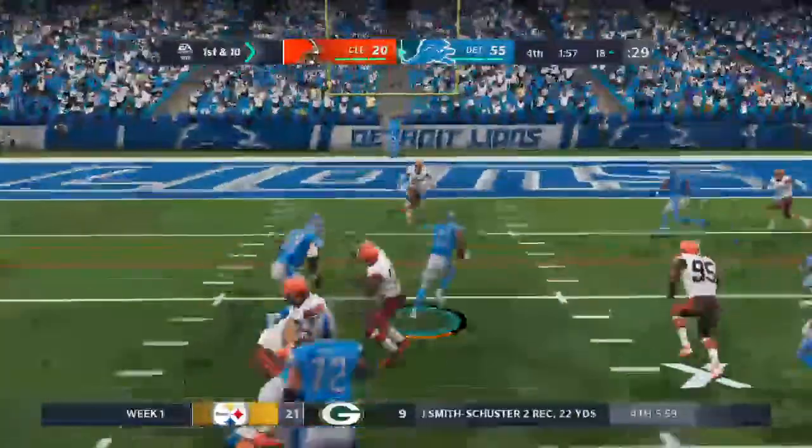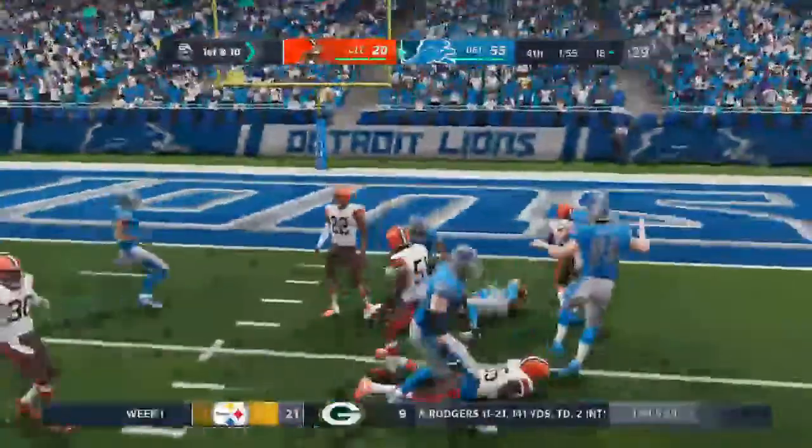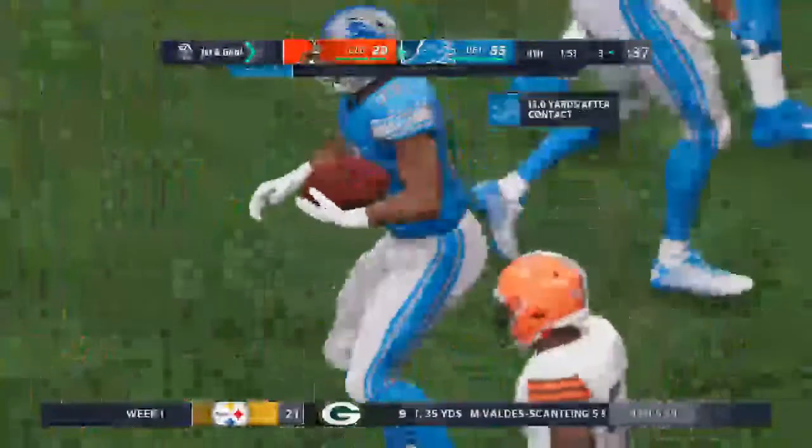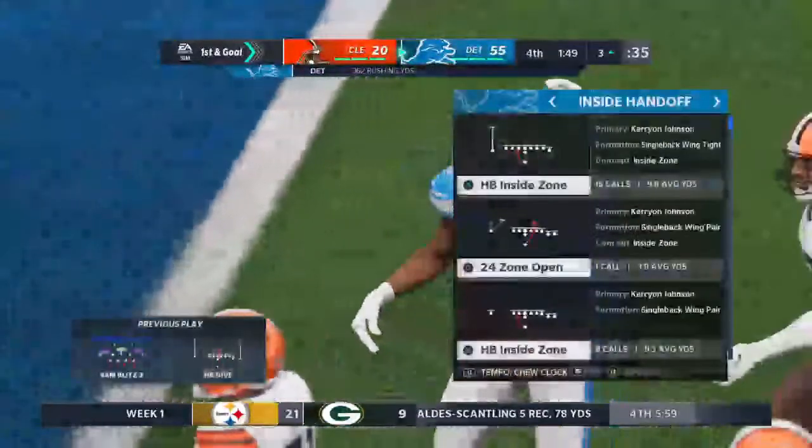On 1st down, Johnson. And stopped a few yards shy of the goal line at the 3. Same result as last play, 14 yards and another 1st down.